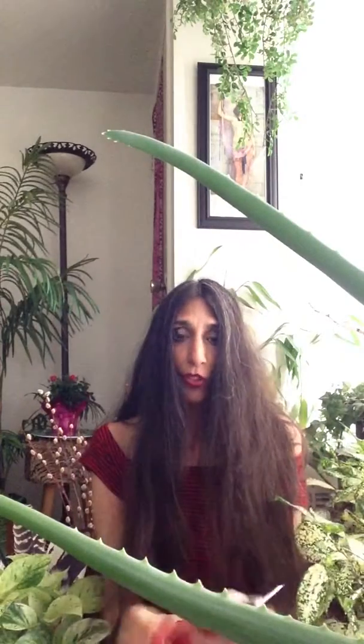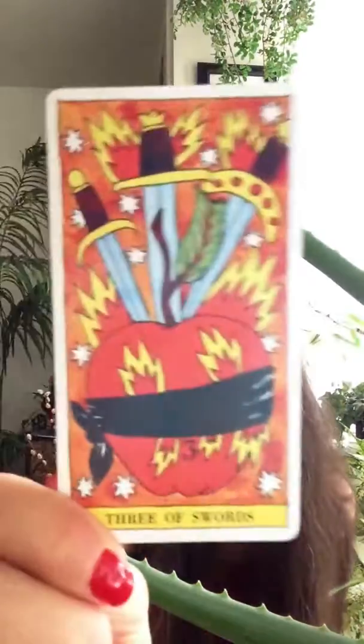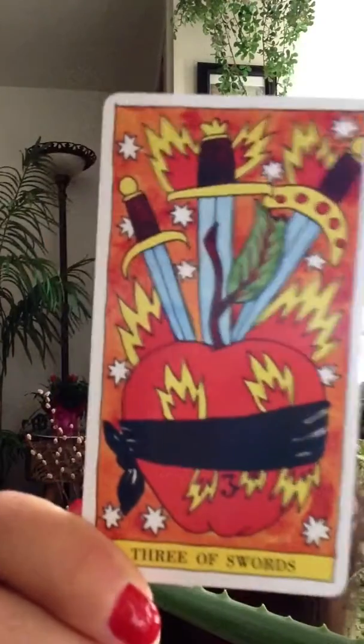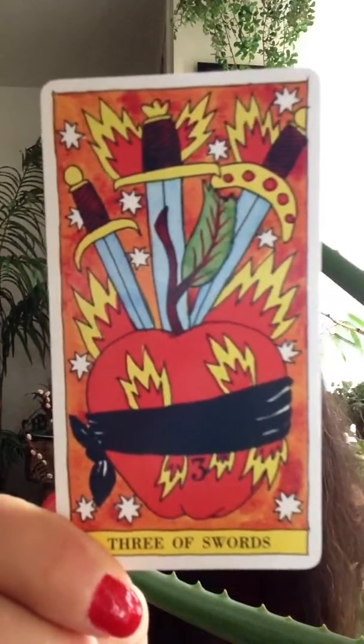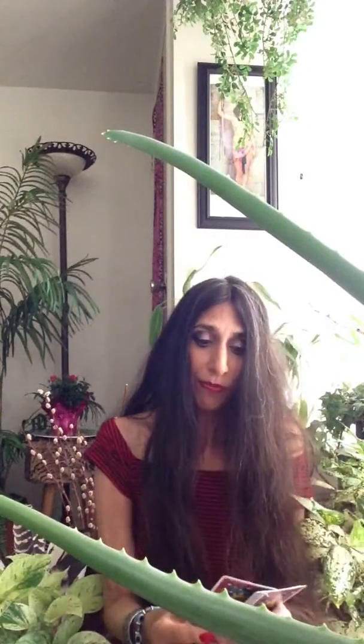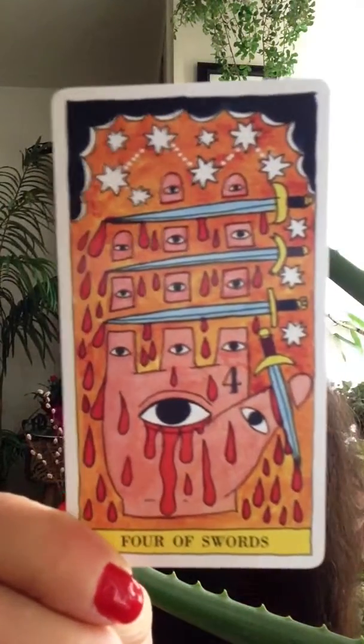Here's the Three of Swords. And rather than heart, it's actually an apple, which in Victorian times was sort of a representation of the heart. It was given as a gift sometimes for lovers. The Four of Swords is different than any other Four of Swords that I've seen. And you'll see, I know it's really strange.